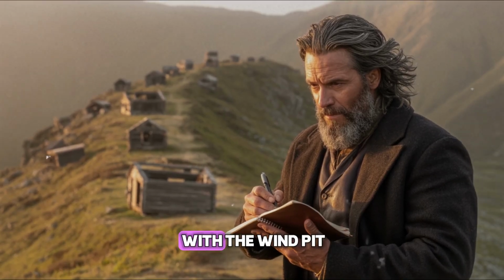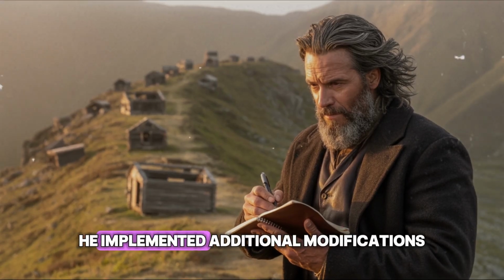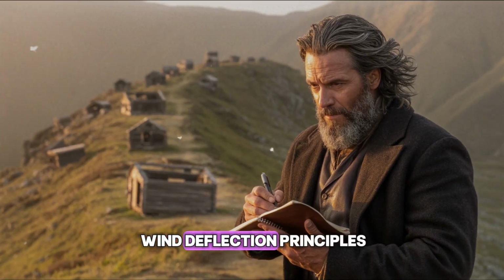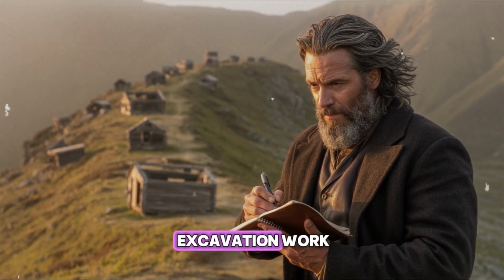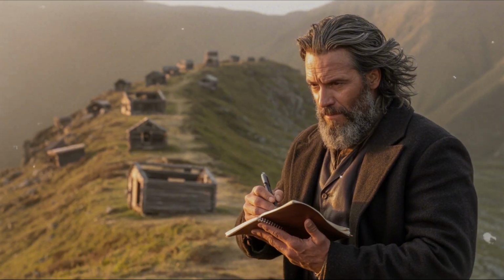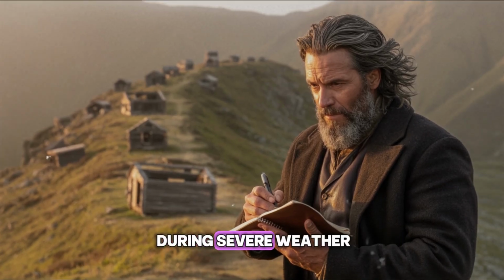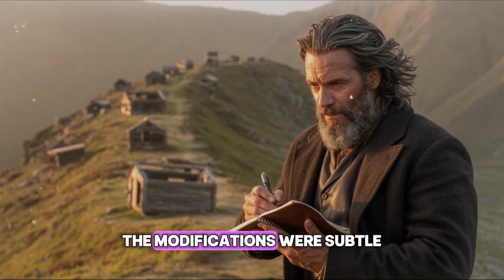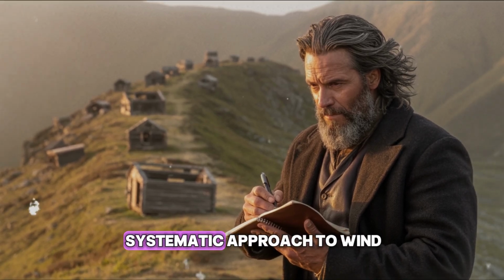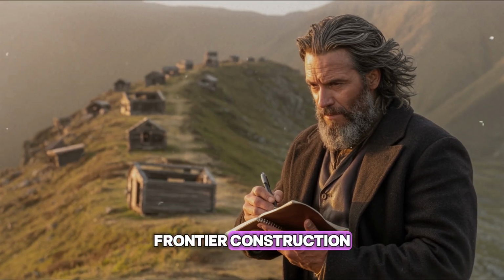Ezekiel did not stop with the wind pit. Throughout the summer and fall of 1843, he implemented additional modifications to his cabin based on the same wind deflection principles that had guided his excavation work. Each change was calculated to reduce the force of wind striking the structure or to strengthen points where stress would concentrate during severe weather. The modifications were subtle enough that casual visitors might not notice them, but they represented a systematic approach to wind protection that went far beyond standard frontier construction.